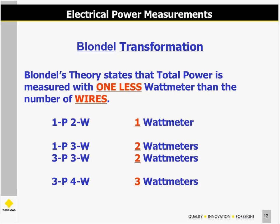On making power measurements, we base this on Blondel's transformation. Blondel went through all the math and the vector analysis to prove this, and so his theory stated that to measure total power, we measure total power with one less wattmeter than the number of wires. So if we start with a single phase 2-wire measurement, we're going to use 1 wattmeter. So we'll make 1 voltage measurement and 1 current measurement.